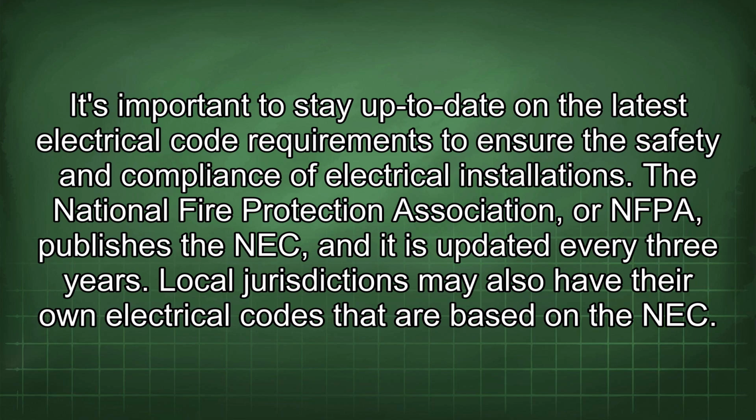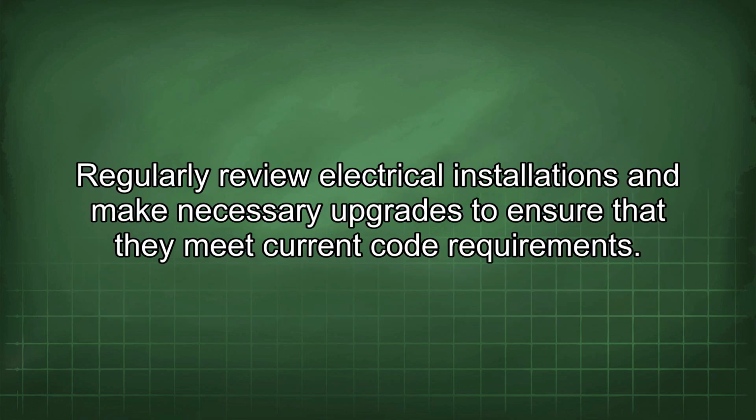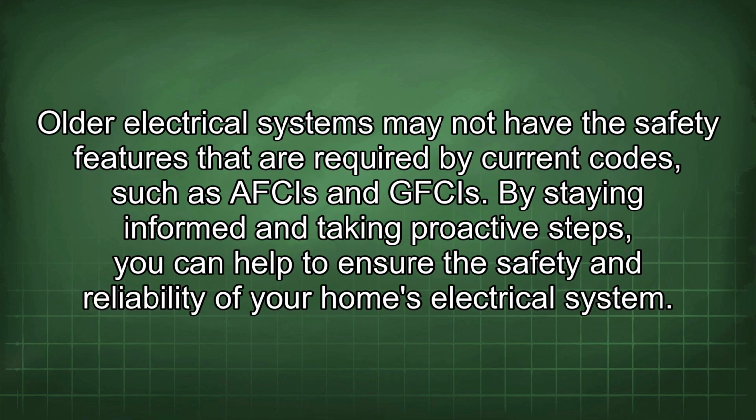Local jurisdictions may also have their own electrical codes that are based on the NEC. Regularly review electrical installations and make necessary upgrades to ensure that they meet current code requirements. Older electrical systems may not have the safety features that are required by current codes such as AFCIs and GFCIs. By staying informed and taking proactive steps, you can help to ensure the safety and reliability of your home's electrical system.